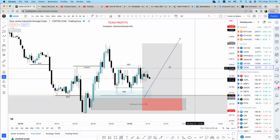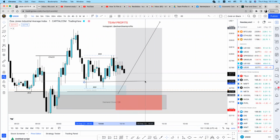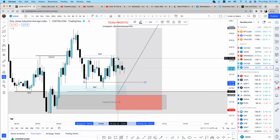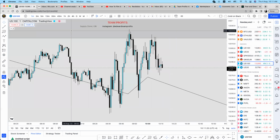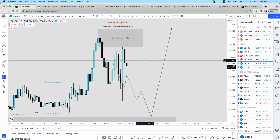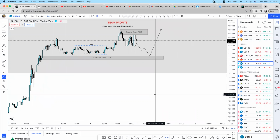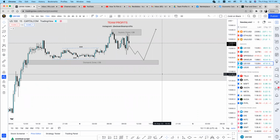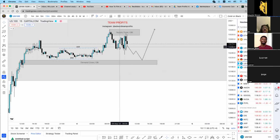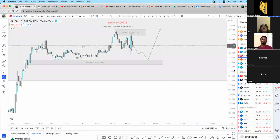US30 still not moving from that consolidation. Yep, not moving. Nasdaq did reach that potential order block right there, but it's also going sideways. Something is happening right now. Maybe they're waiting for the reports to come out and do something, but it's moving sideways right now. It's very weird.